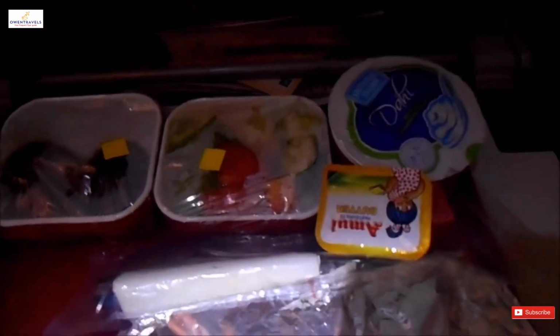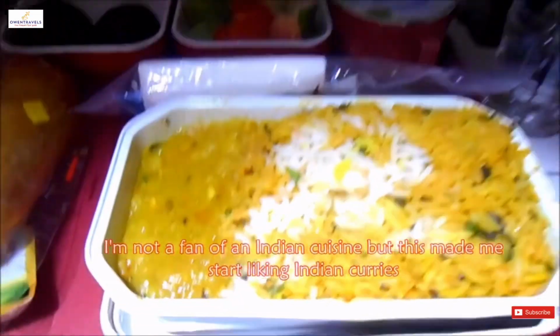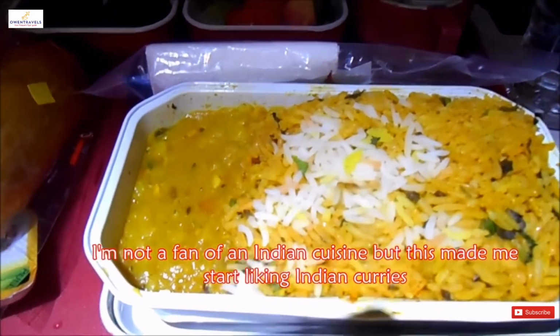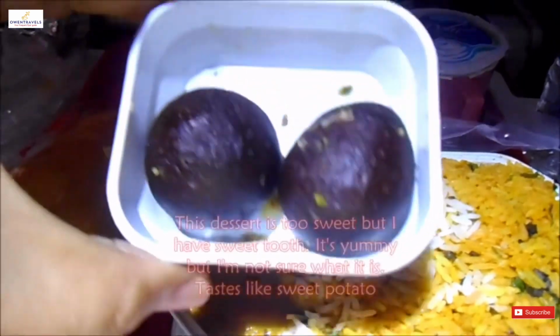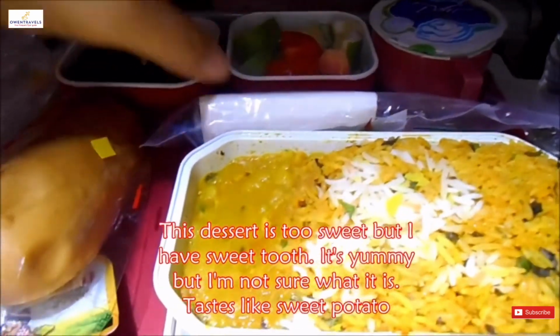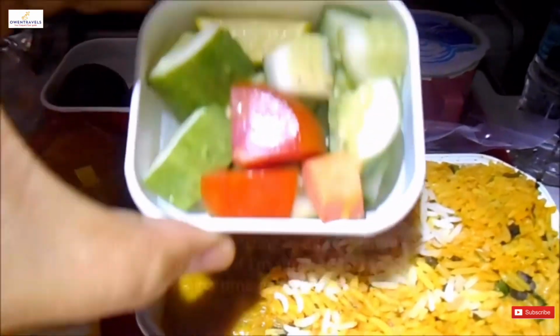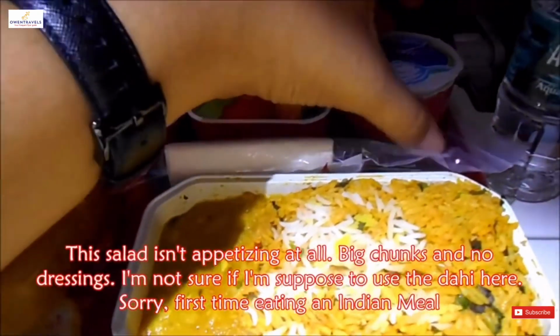Thanks to my viewers who have informed me before of what these Indian dessert balls are. The meal is just okay. It wasn't that bad, but it made me start liking Indian curries. As this was my first ever flight experience on an Indian airline, flying from India, I was really stunned about the food and how it's properly eaten.